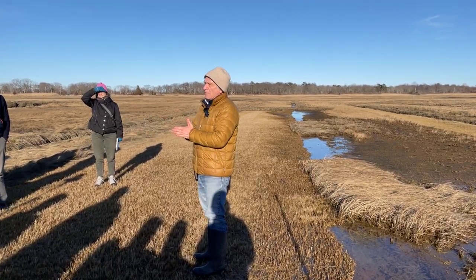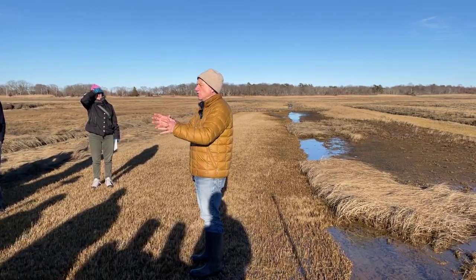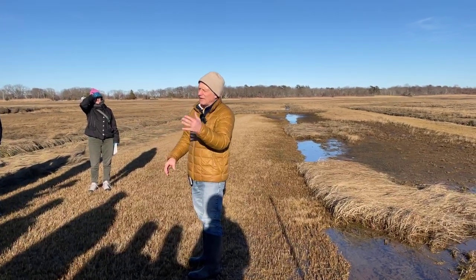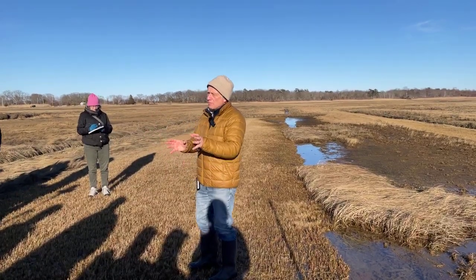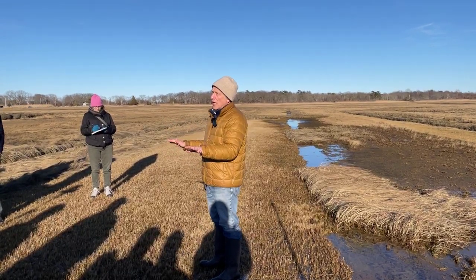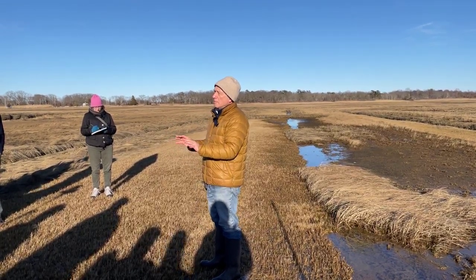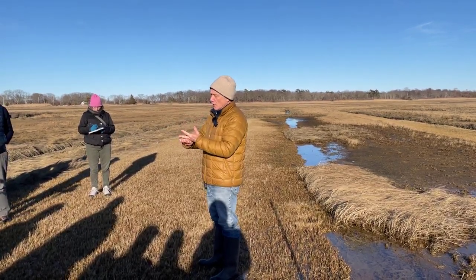The other thing we have to be mindful of is the wildlife. So I talked about the salt marsh sparrow. They breed in June and July. They really start breeding very late May and can go into August. But peak season is really June and July. So we don't do any work in June and July to avoid potentially impacting breeding sparrows. So there's 2 months we don't do this work.